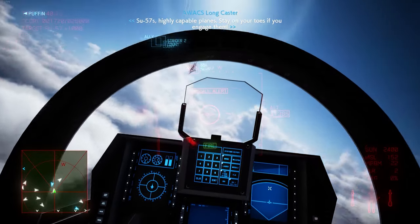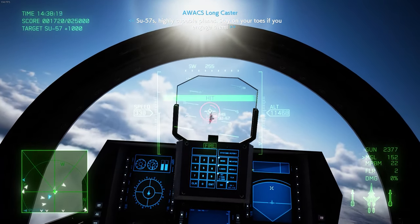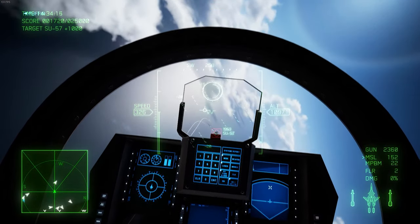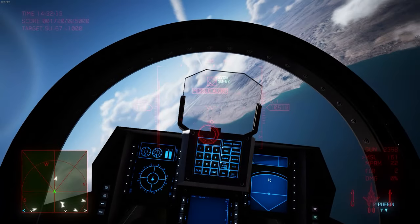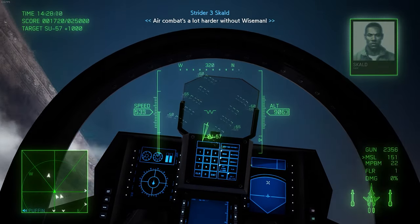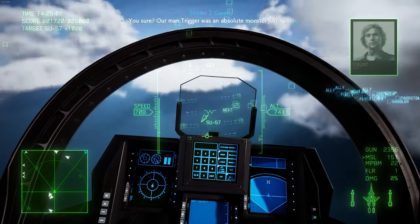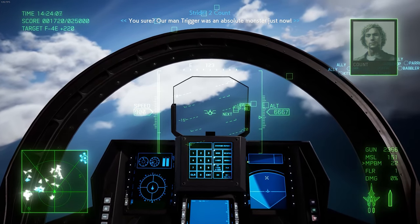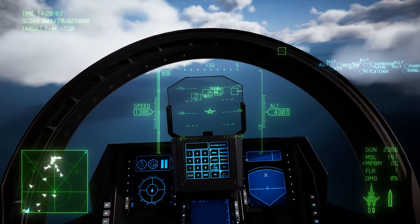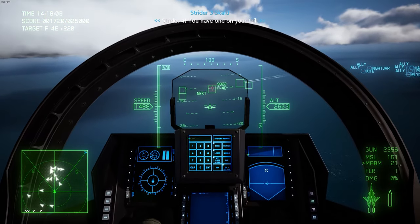SU-57's highly capable planes. Stay on your toes if you engage them. I don't need no Wiseman to fly. This way. Bandit acquired. Their combat's a lot harder without Wiseman. You sure? Our man Tree was an absolute monster just now. Enemy got away. Locked on. Strider 4, you have one on your tail.